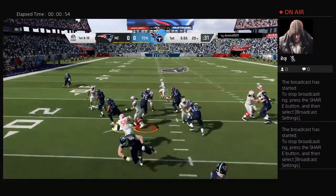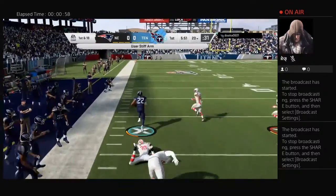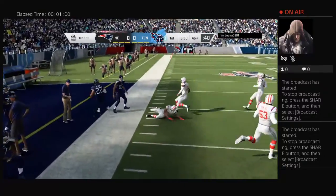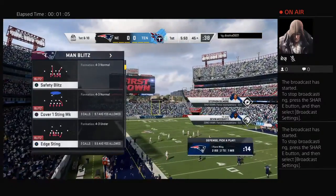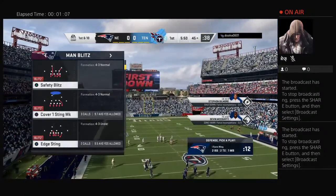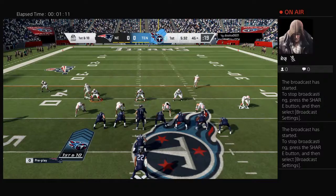Now a first carry for Derrick Henry. He's still barreling through. That one's good for 35 yards on the ground and a first down. I know that play went to the left side, and that's what it was designed to do, an outside handoff there.